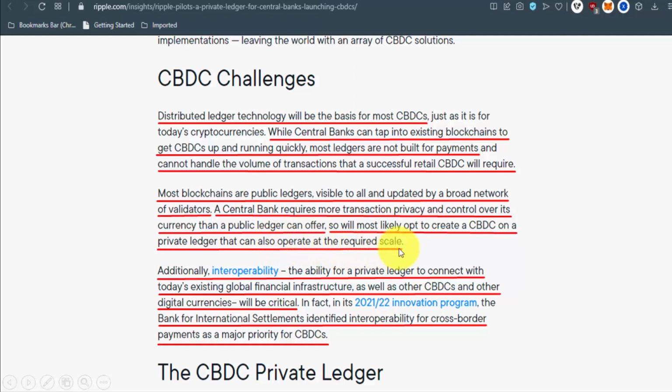A central bank is not interested in using a public ledger for their CBDC DLT system. They want privacy. They want something that they have control over, that's more centralized, and that's also scalable when it comes to payments. And Ripple is fully aware of this.